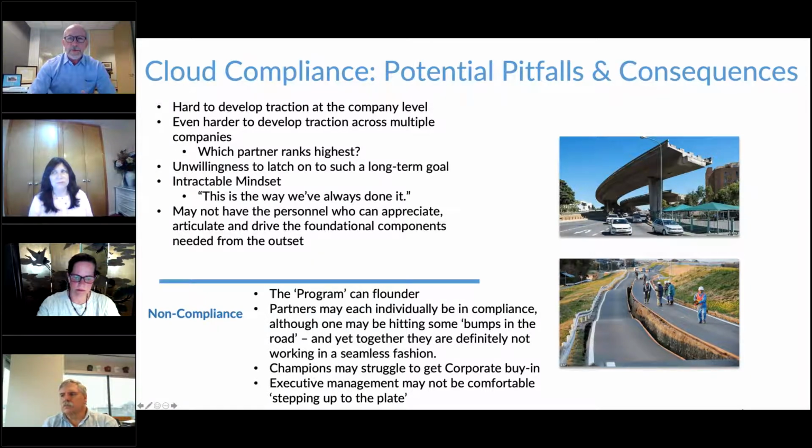You also may find people with an intractable mindset saying, hey, that's just not the way we do it. And yet you may find yourself saying, yeah, but that's what we need to do in order to ensure our vitality as an organization. So, you may not have the personnel in the company that really can appreciate what you're doing, or they may not be able to articulate it, or they may not be able to drive it. It could be any one of these things. But obviously, if they don't know how to drive it, be careful.